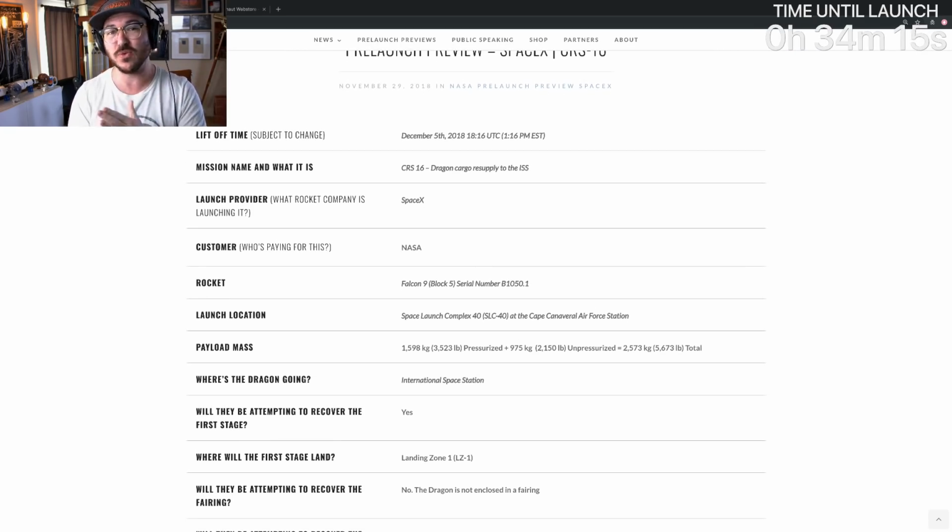This is actually a refurbished Dragon capsule. It flew last February 2017 for CRS-10, I think. Yeah.